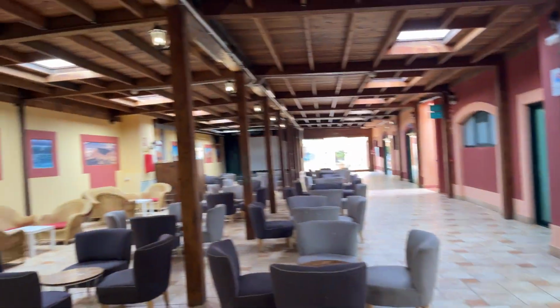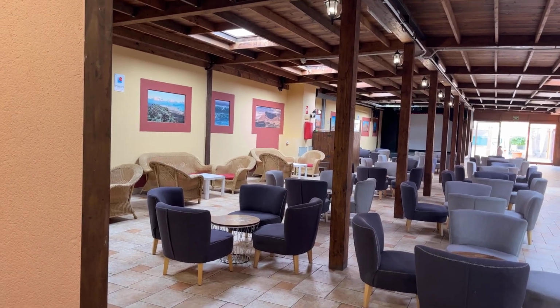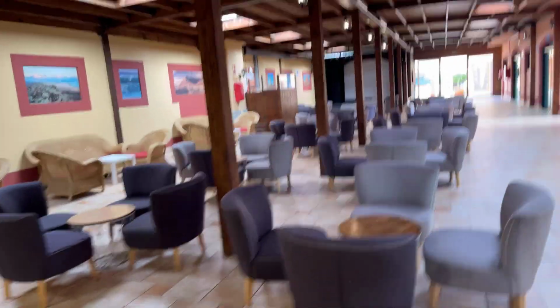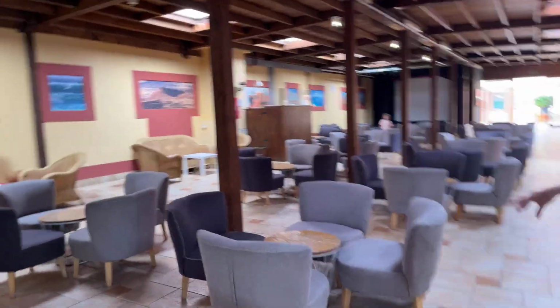Now you can see that this was probably at its height 25 years ago, probably 30 years ago when it was built, and it's been left to go downhill a bit. Things like this, it's just dated, isn't it? It's very, very dated. Yeah. They're a bit naff. But things like that, if you can see beyond that, it's great.